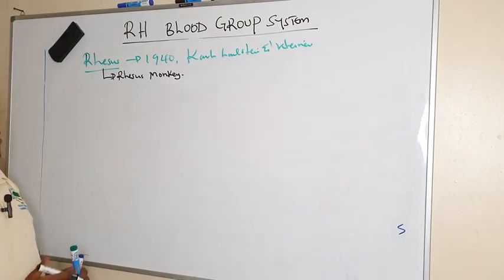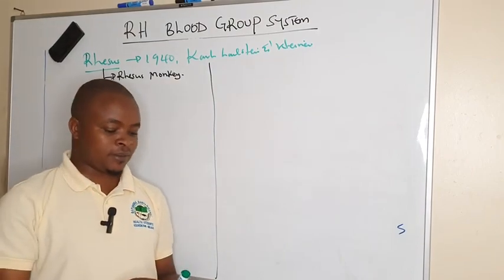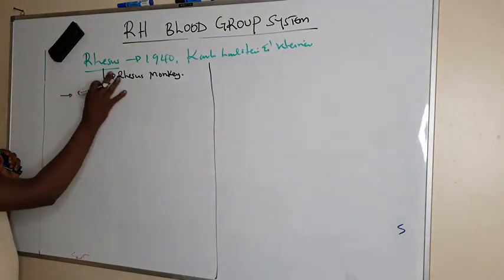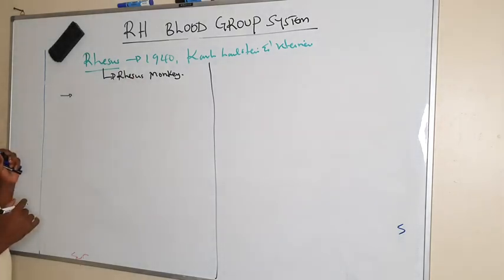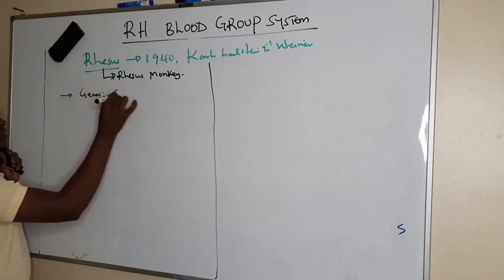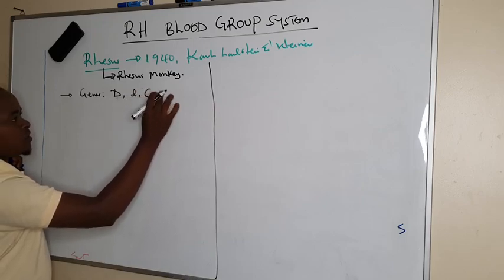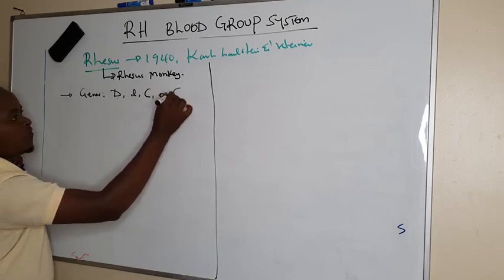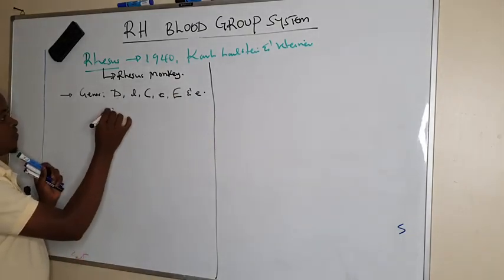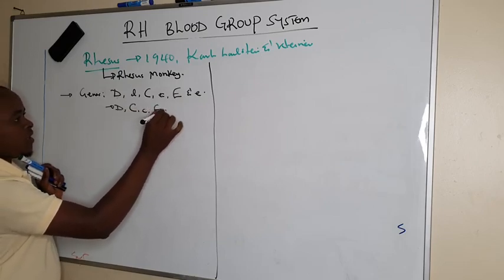After its discovery, many theories were put forward to explain its inheritance, and according to Fisher and Race, this Rhesus blood group system is commanded by genes, and the most significant genes are 5. We have genes C, D, small d, capital C, then middle C, or small c, then we have capital E and small e. So these are the 6 genes, but the most significant are 5. The 5 include D, capital C, small c or middle c, then E and small e.